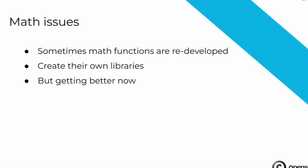I don't mean the calculation for Uniswap constant product or something like that, but more these POW functions or square root or something like that. Some of this kind of stuff. Awesome.